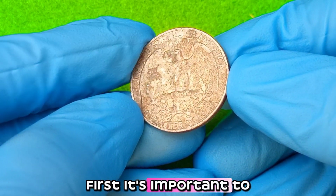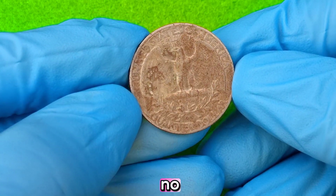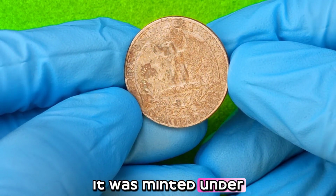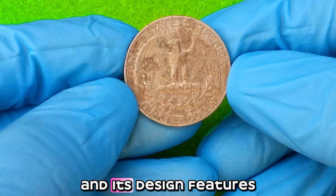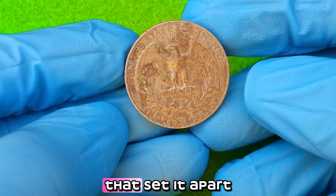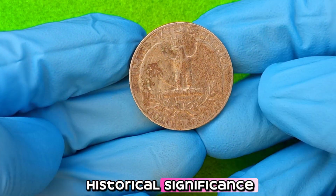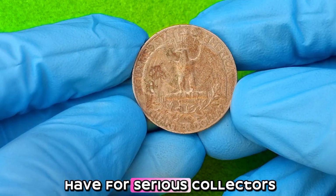First, it's important to note that the 1973 NO. Mint Quarter Dollar is not your everyday quarter. It was minted under special circumstances, and its design features intricate details that set it apart from other coins of its time. The coin's rarity and historical significance make it a must-have for serious collectors.